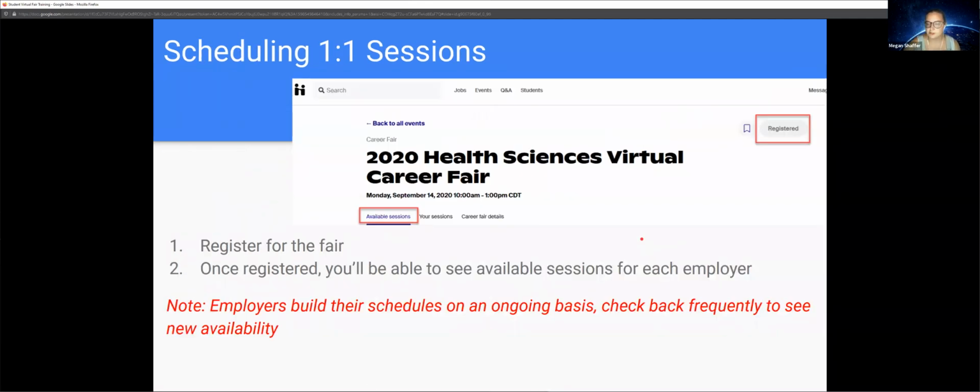When you click register, you'll be taken to the next screen, where that register button has now turned gray, and it says registered, implying that you are registered. You can unregister for a fair if you need to, just by clicking the gray button again, and it will revert back to the previous screen. Once you're registered, you can start viewing the available one-on-one and group sessions.